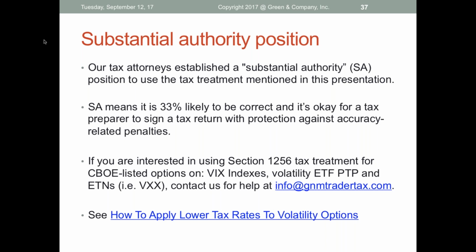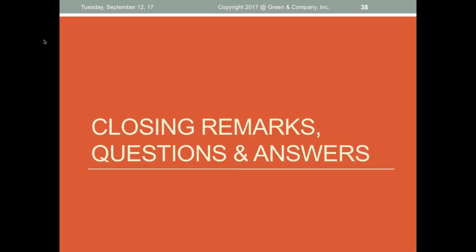So email us if you're interested in any of this, in departing, and what happened on your 1099-B. You don't even know what you're entitled to, what the savings could be. Email us and read my blog post about it that just came out, How to Apply Lower Tax Rates to Volatility Options, which is similar to this content today, more condensed.